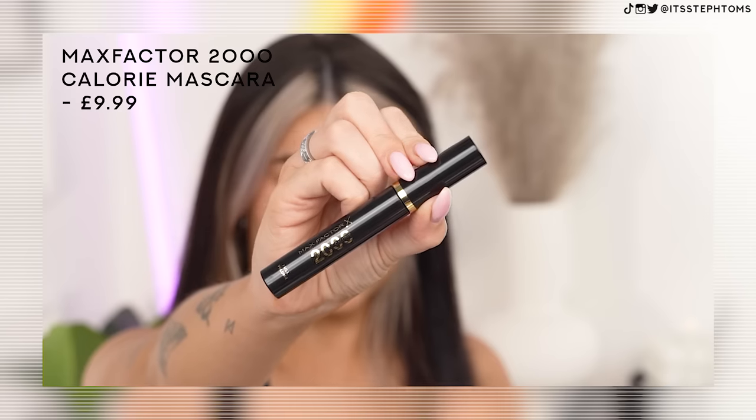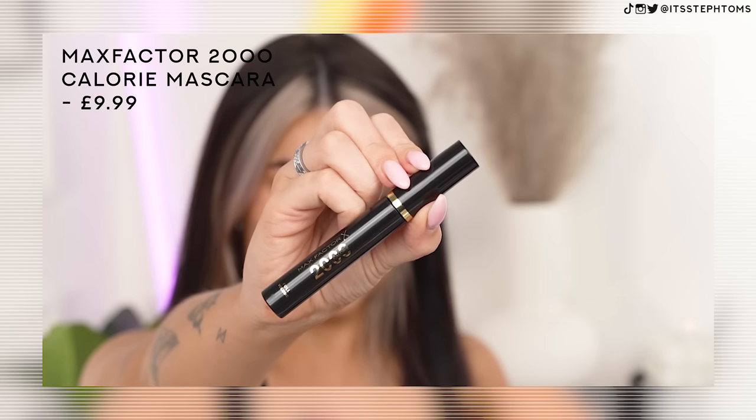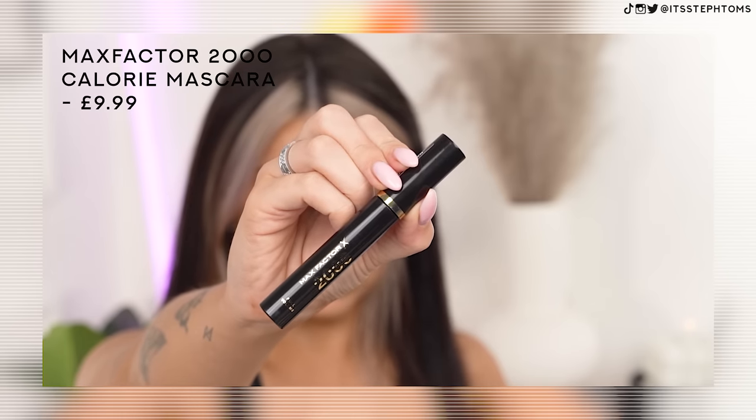So now I'm gonna go in with the Max Factor 2000 calorie mascara. I believe I've tried this, but it has been years. And I actually got this in black brown because I've been quite liking a brown mascara recently. And as always, I haven't curled my lashes or anything like that. I find that when I curl my lashes, they just go up. And if anything, they actually look kind of shorter, like they curl almost too much. That sounds like a first world problem, right? My lashes curl far too much, but I much prefer it when my lashes wing out a bit more as opposed to going fully upwards.